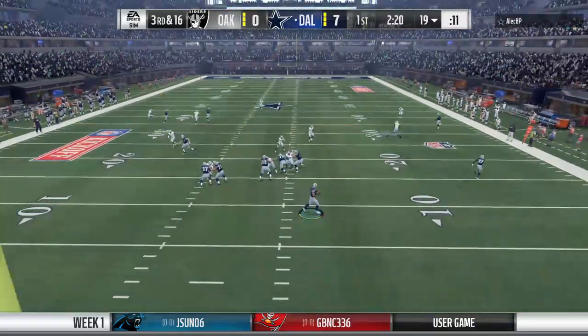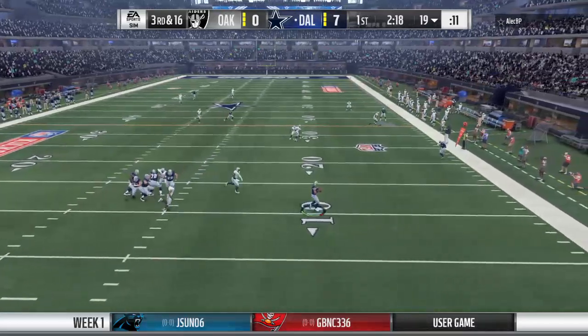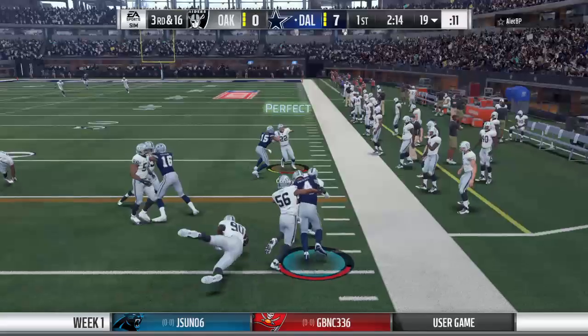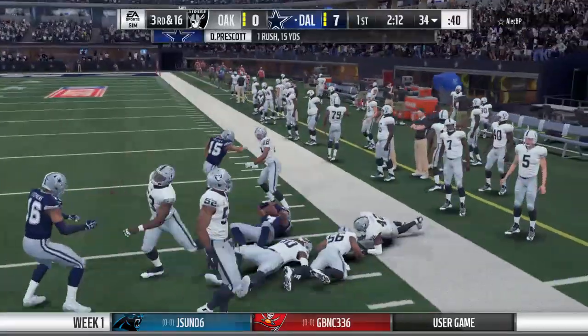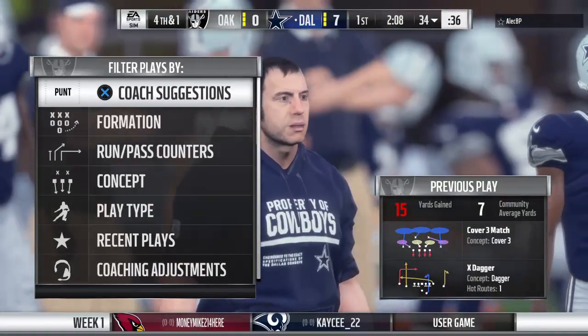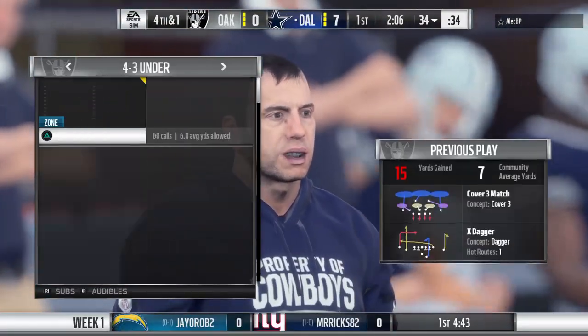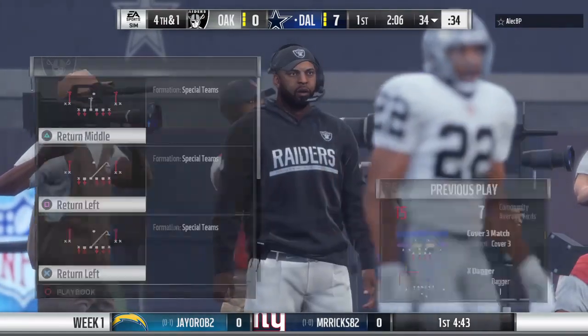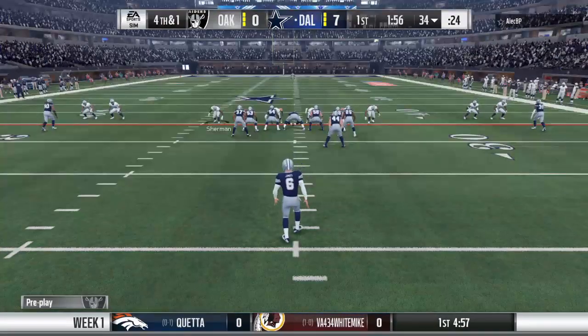Out of the gun, here's Prescott. Escaping the pressure right. He's going to run, but he's got a long way to go. Pretty good job escaping the pressure. Gets him 15 yards on the scramble, but now it's 4th down. Partner, as a quarterback, sometimes you just got to know when the clock has gone off in your head, it's time to go. Tuck it and get all you can.